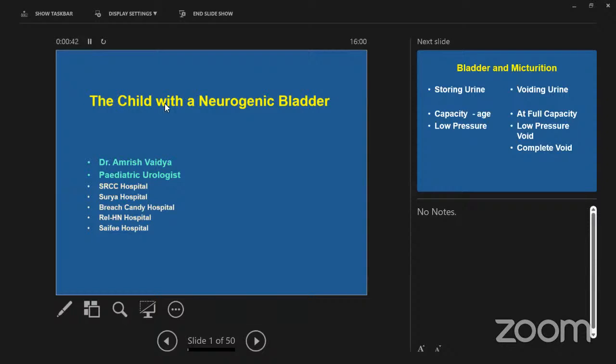My talk today is on the neurogenic bladder. We have already had extensive talks on different aspects of pediatric urology, including the excellent and very comprehensive talk that Dr. Nisha gave on voiding dysfunctions in children. Neurogenic bladders and voiding dysfunctions have a lot of overlap, and there are subtle differences between them, which we hope to highlight here.